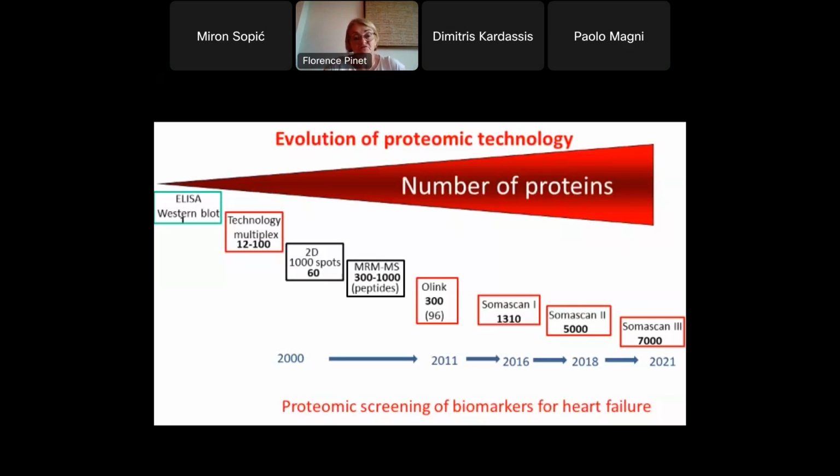Then there was the technology of 2D gel electrophoresis. So this technology, I will not enter into the detail, but it allows us to differentiate the proteins by their isoelectric point and molecular weight. And you can also identify the level of phosphorylation. Usually in 2000, we could detect, I would say, 1,000 polypeptidic spots. And usually in 2000, I will not say now, we would have identified from these 1,000 spots 60 proteins.